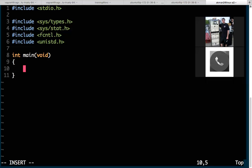Actually, I'll show you guys something really cool. So first, I will have it print a statement: "I am process," kind of like "I am Groot." And then we will check if fork equals zero.